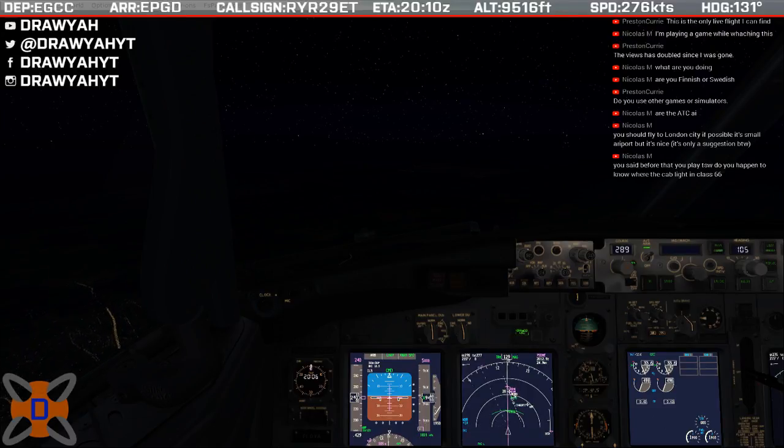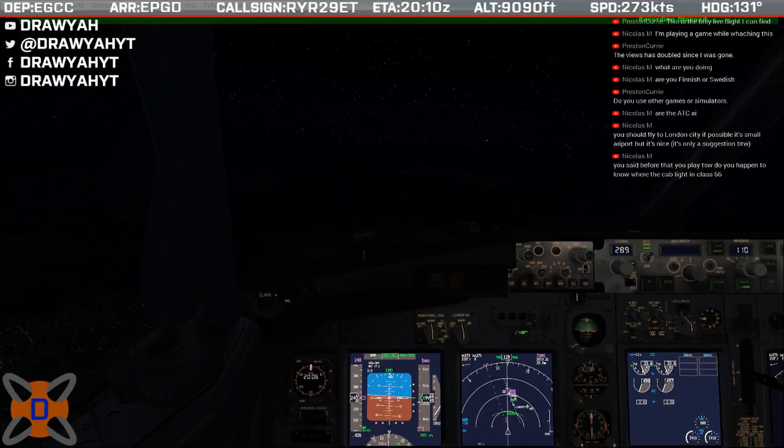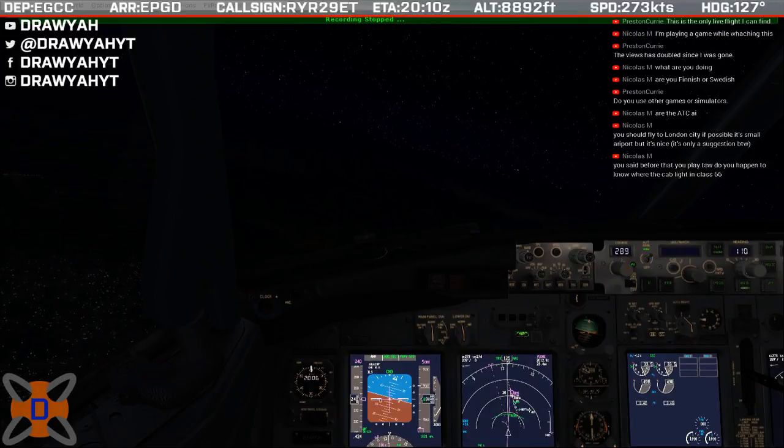Don't know where the cab light is on the Class 66. It's either to your bottom right or to a panel on the top left. I don't remember exactly, unfortunately. But yes, it's either on your top left or bottom right, the lights for the 66.